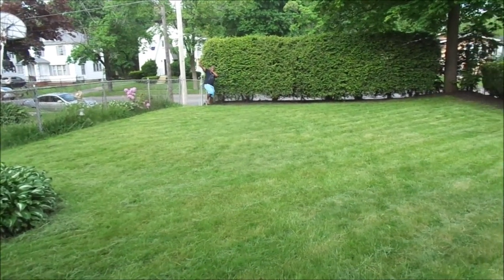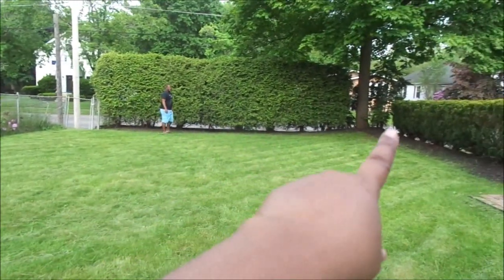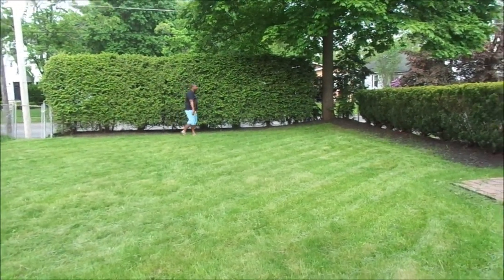Sometimes I pinch myself, you guys, because I still can't believe we get to live here. This is crazy. So he's scoping. He already scoped out the area where he wants to put the pool and the slide and everything like that.